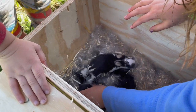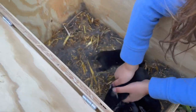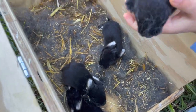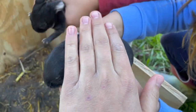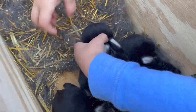You want to get out? Okay. Hold it with two hands, Corin, so they don't hop out. Look at this one. They're so chunky and fluffy. Yeah. Pet her, Mom. I know. They're so cute. And they have big, fluffy ears. Eyes open. I'm going to hold the other one.